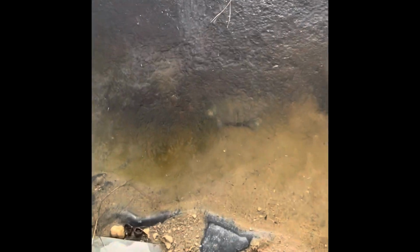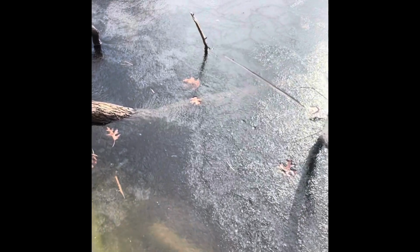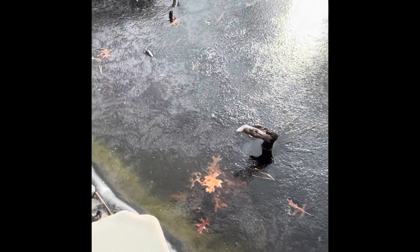Here's another Diamondback terrapin right there in the middle of your screen, under the ice. Now the ice is a little thicker here, so it's a little harder to see through. But it's there. Keep walking down, see if we see anything else. I mean, it's educational, right? It's interesting, it's educational. Here's more Diamondback terrapins.